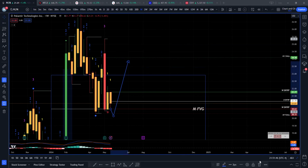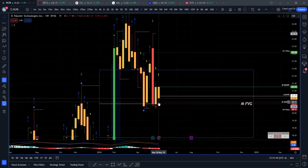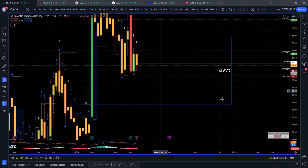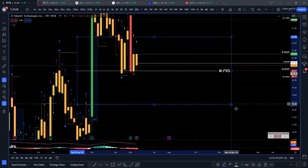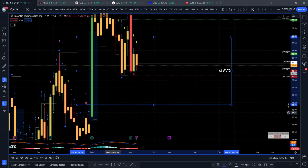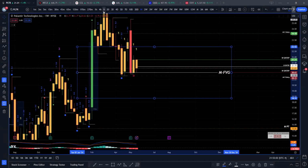Now, based on the weekly, if it ends up trading all the way through to the downside, then yeah, you probably want to target the end of the fair value gap. Probably want to go with the 19 put or 20 put, and let it trade all the way back down there.